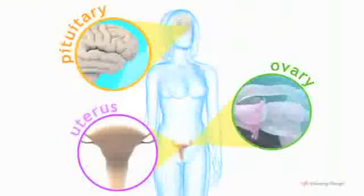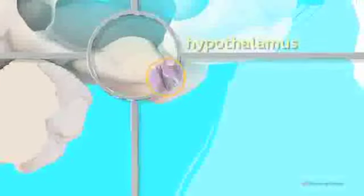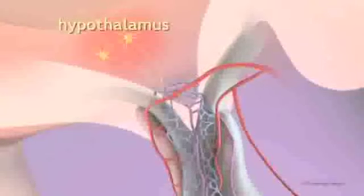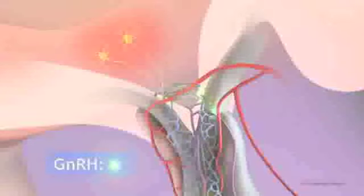Each month, one or other ovary releases a single egg, an event known as ovulation. It is brought about by a series of complex interactions between the pituitary gland, the ovaries, and the uterus. The pituitary gland is itself under the control of this small area of the brain known as the hypothalamus. A new menstrual cycle begins when the nerve cells of this center secrete a hormone called gonadotropin-releasing hormone, GnRH, into the network of blood vessels which surrounds the pituitary gland.